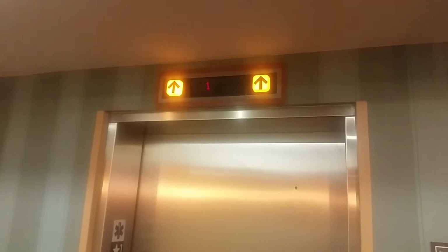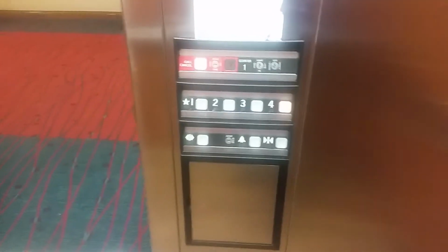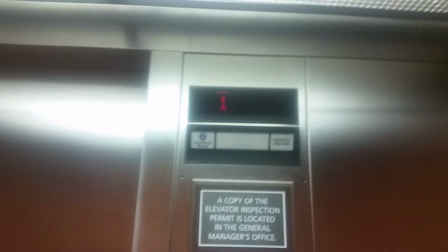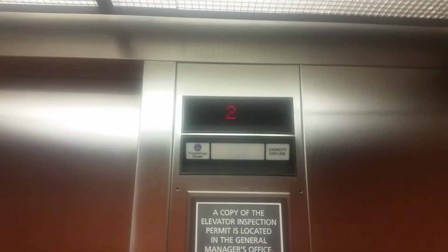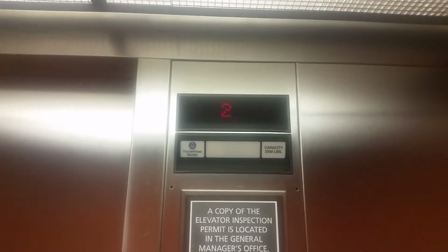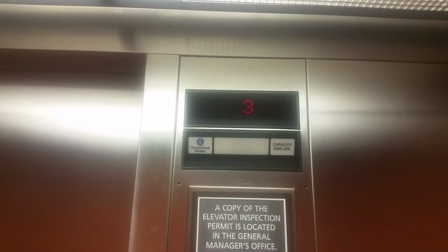Oh, this one has a higher pitch buzz. Four. The door close button works. I love that. This one's a little bit dimmer. Oh, it's got a higher pitch buzz than the other one. And the other one had a lower pitch buzz.